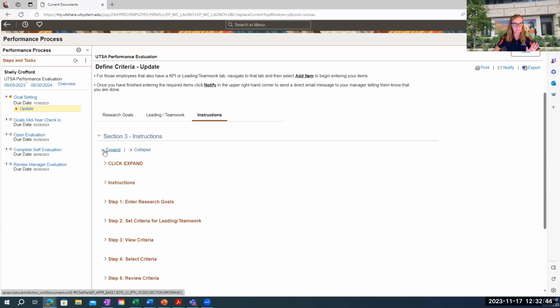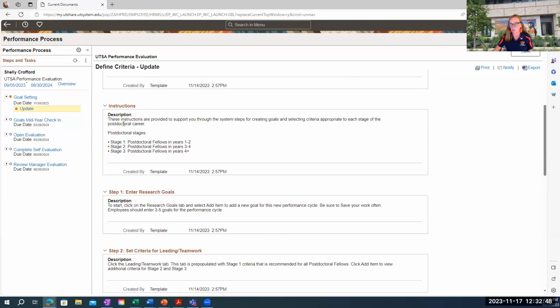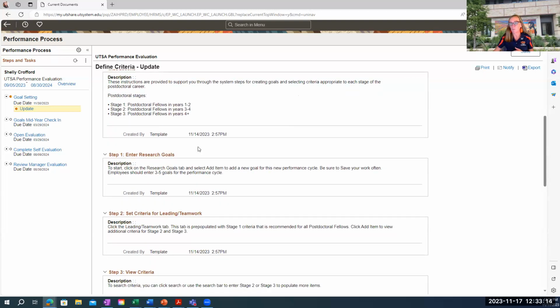Just some little tips and tricks for the system. So when you go here, it has the instructions. We included some little descriptors of stage 1, stage 2, and stage 3 postdoctoral fellows. Stage 1 are those of you who are in your first year or second year of being a postdoc. Stage 2 is years 3 and 4. And then stage 3 is the 4+ years within the stages of your career as a postdoc.